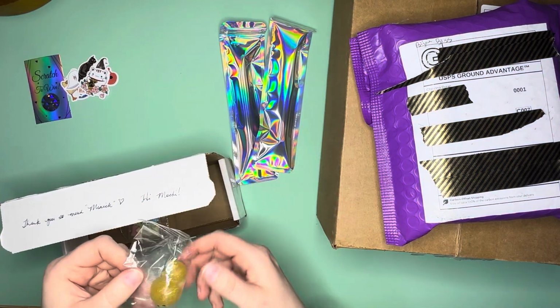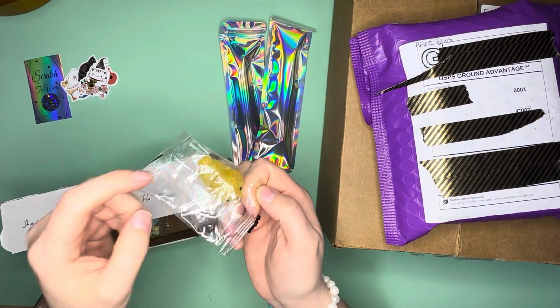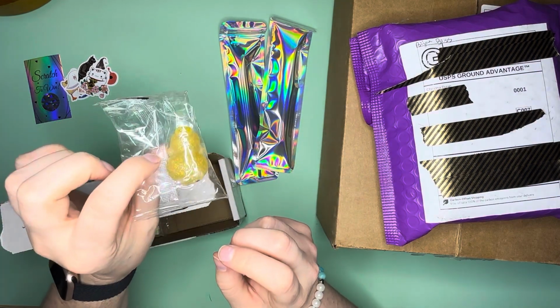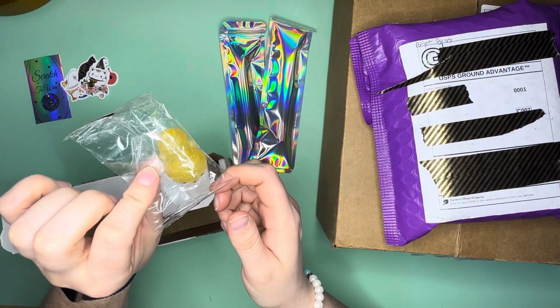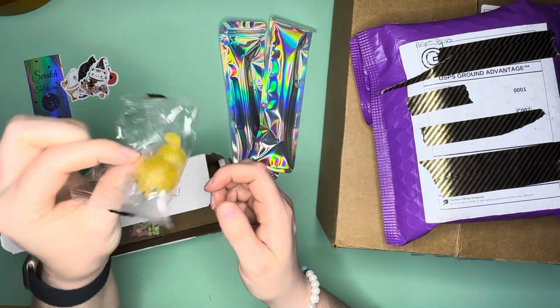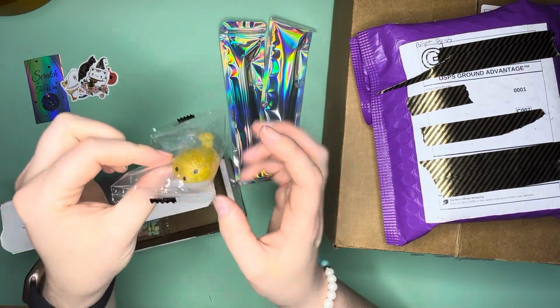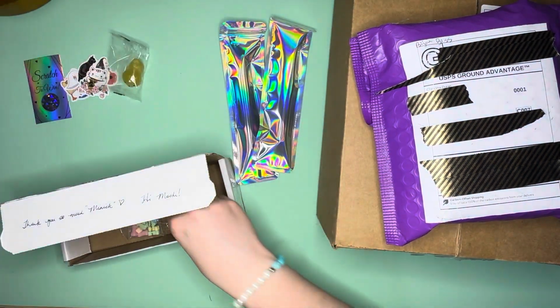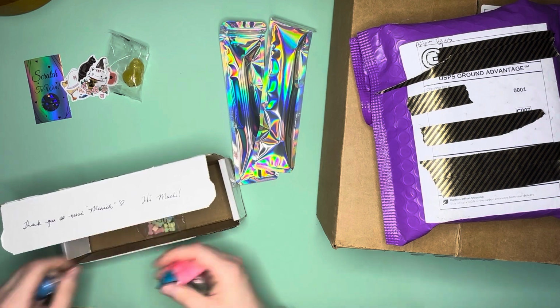And then we get the goodies. This is like one of those little squishy critters. I think that one wants to be a little cat or dog or something, but he doesn't have any ears. It's cute though. Look at that, cute little thing. He's adorable, super cute. And then the candies.